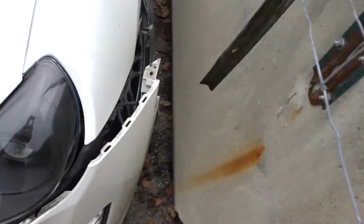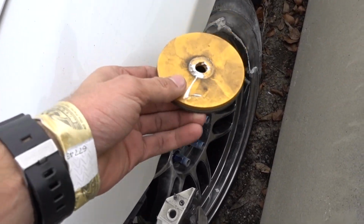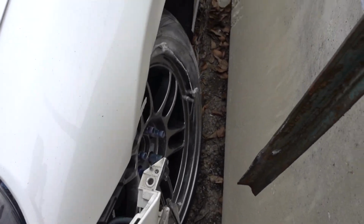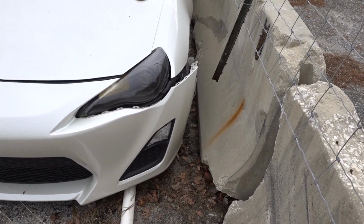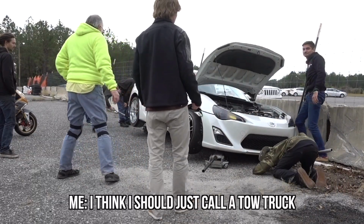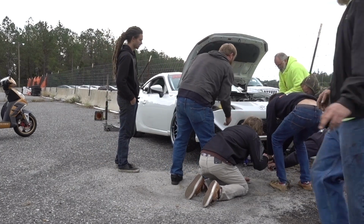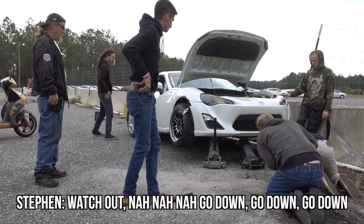Okay, so the car is in pretty bad shape. Here is the perch for the spring, for the coilover. I messed up. I can't believe this happened. Jeez. I think I should just go. Let's push the car this way. Yeah, turn the jack this way. Watch out, no, go down, go down.